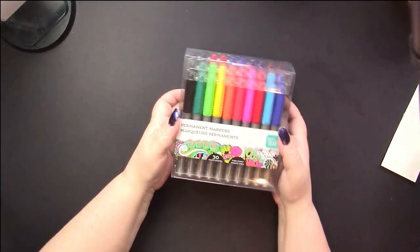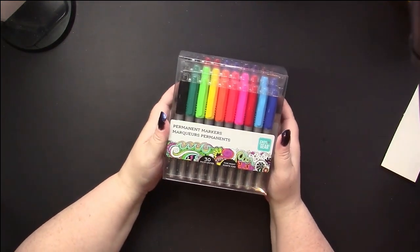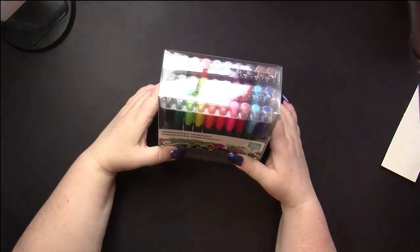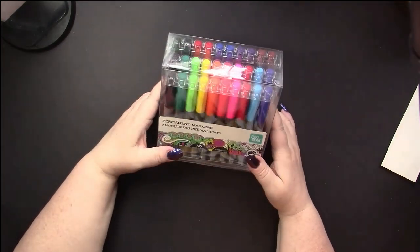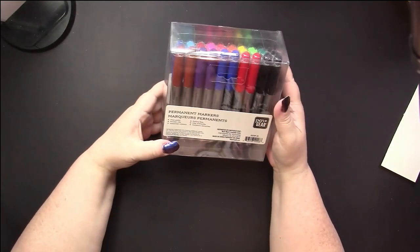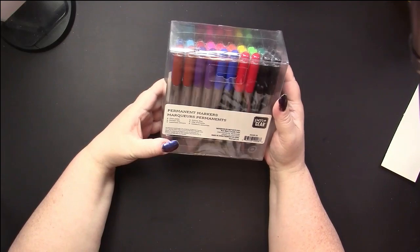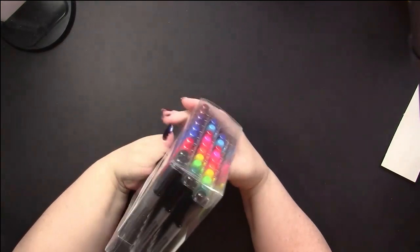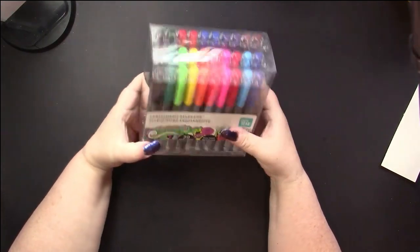And then the other thing that they had on clearance were the permanent markers. I've heard people talk about these. These are the fine point. That's all they had. I don't know if they come in an ultra fine. People could let me know. So how many are in here? Is this a 36 pack? Looks like it. 30.